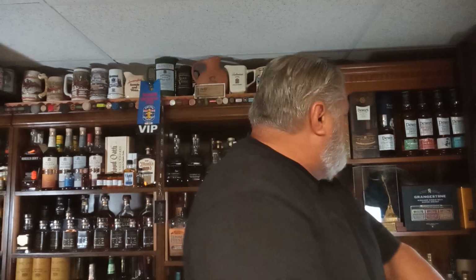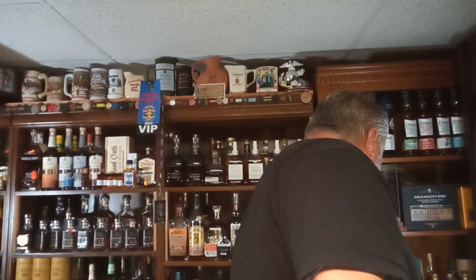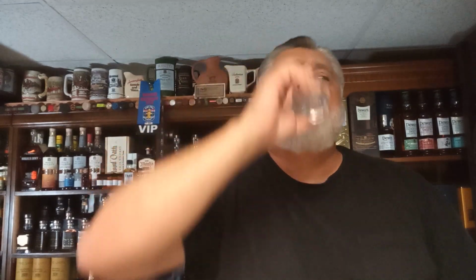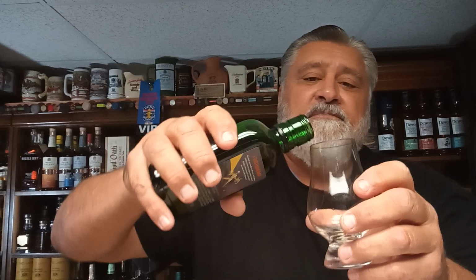Not as big, though, as trying to find something. Well, I should have done it ahead of time. A nice peated Scotch. Doesn't look like I have any open right here. I have a lot of more mild, less peated. Ardbeg. Ardbeg's strong. All right. Let's try some pure Scotch.